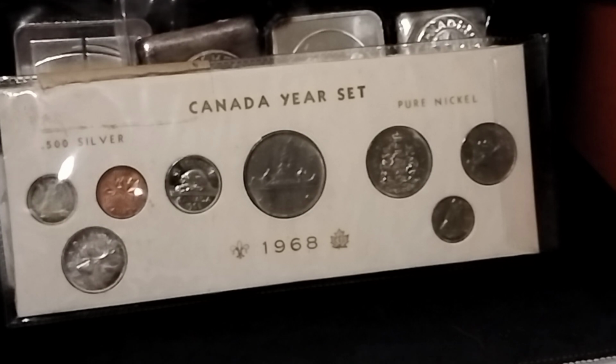A lot of people thought when Trump took office that things were going to change and we're going to see silver plunge back down. We ain't seeing it come down. In fact, we just saw it run up like $100 on gold, and we've seen silver go up $1.50.